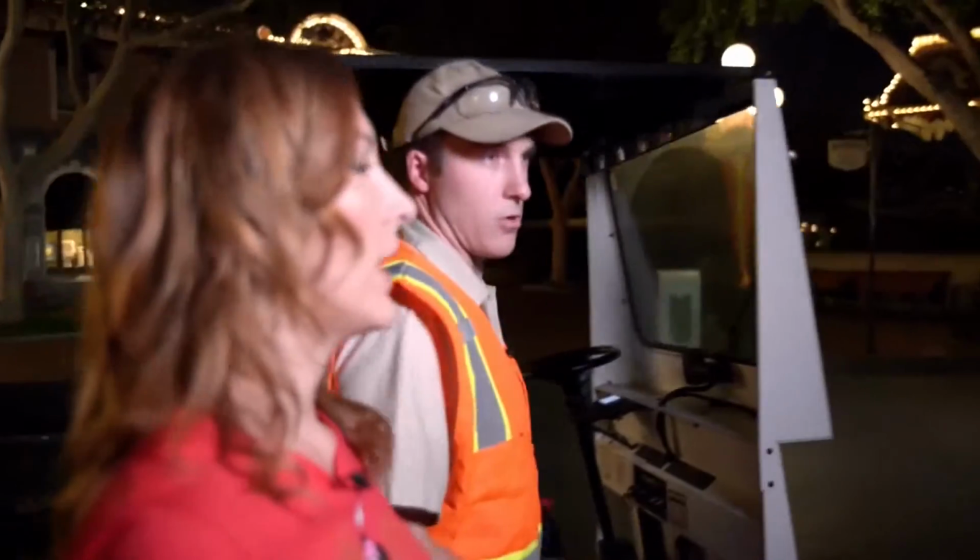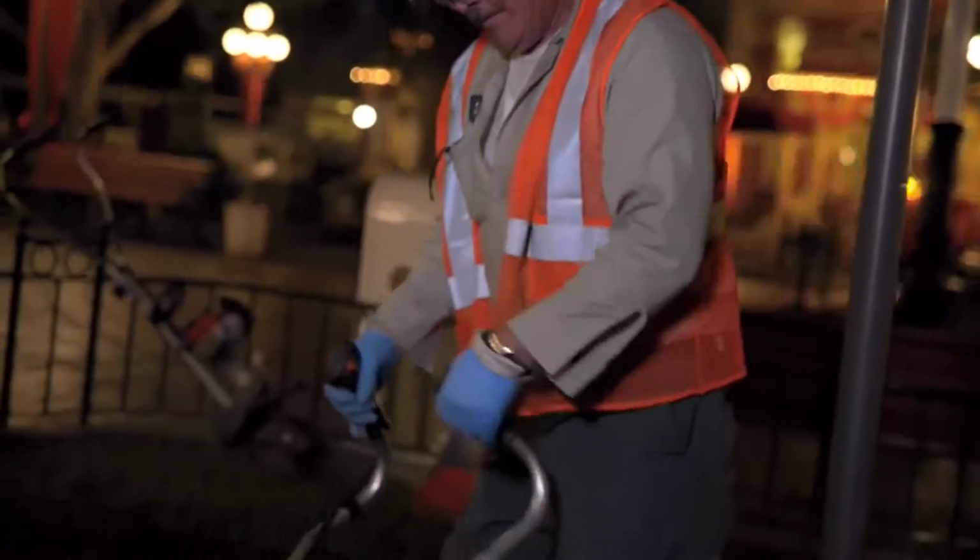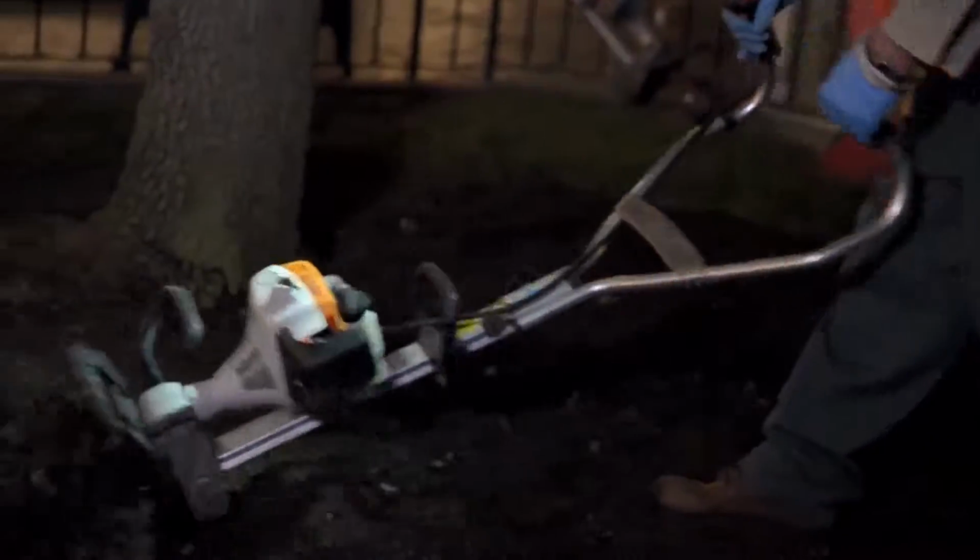Take out the plants, rototill, and then go back in with the new plants. And how many people do you have working for you tonight? A crew of about 8 to 10 people. 8 to 10 people can do all that? Yeah, they work real fast. I really want to hire these guys.